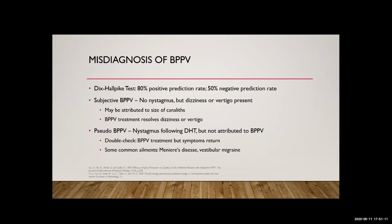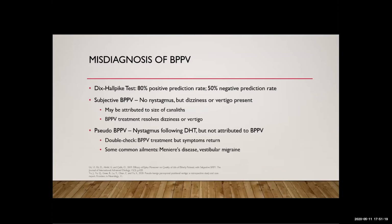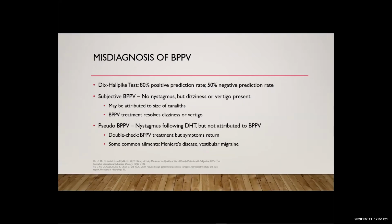Some of the ailments that can cause this are Meniere's disease and vestibular migraine. In my paper, there was actually a case of someone who had MS, multiple sclerosis, and they thought it was BPPV, but after doing brain imaging, they found, oh my gosh, it's actually MS. So next slide.